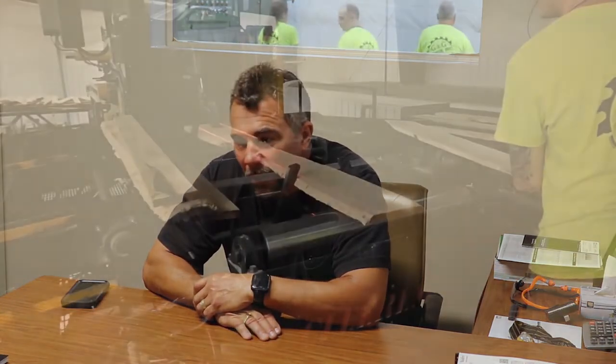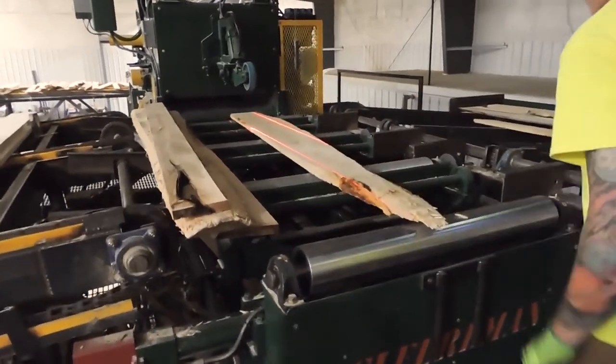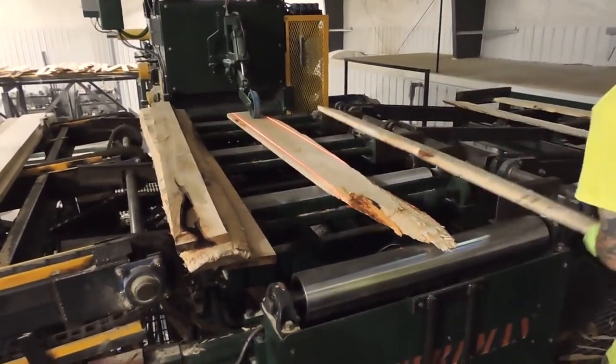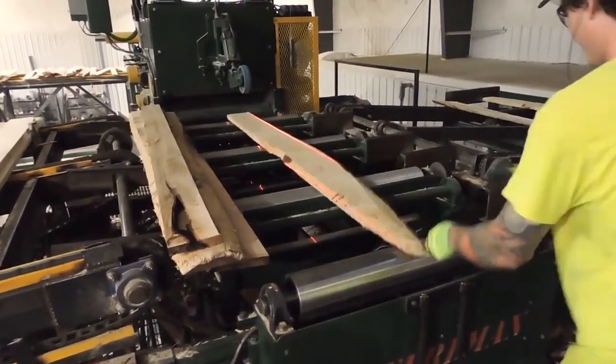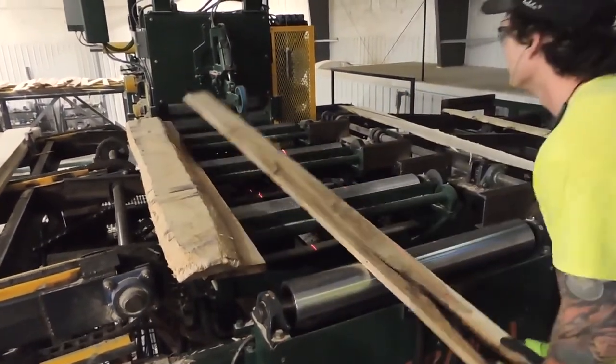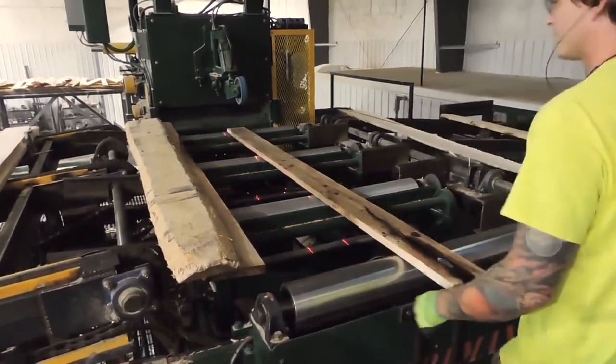I would say that even the bigger mills that have the bigger optimized edgers still need to look at Cleereman. This compact machine is easy to run and easy to install. We cut in the high 40s on our footage in a 10-hour day, and that's not cutting ties. We're just cutting down 3.5 by 6 timber. So it's going through a lot of wood, and it's a very good machine and very well built.